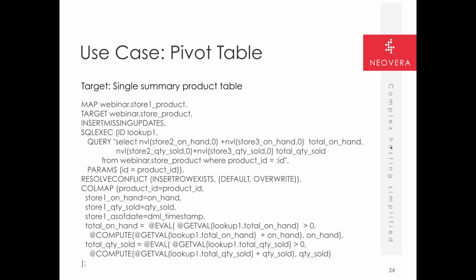And then for the two computed columns, we evaluate the return values of the query. From the previous SQL exec, we look and say, what was the value from one of those columns? If it's greater than 0, then I want you to take the on hand and add it to the total on hand and put that in the column for total on hand. So it adds up as it goes along. And the same thing for quantity sold. It looks at those total columns and inserts new values, so it maintains that on the fly as it's running.